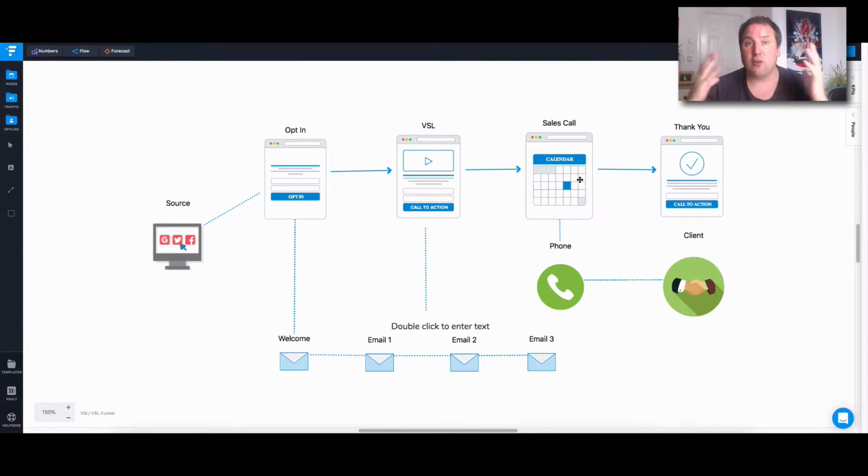Now, the great thing about Kartra is that inside of Kartra we've got a complete booking system, so we do not need to use Calendly or ScheduleOnce. If you are using those, then obviously you can, you have the option. But with Kartra, we can use Kartra's own booking system. The great thing about this is it books straight into their Google Calendar, and it will send out all the reminders and all that sort of good stuff as well.